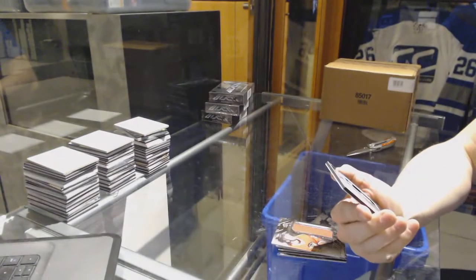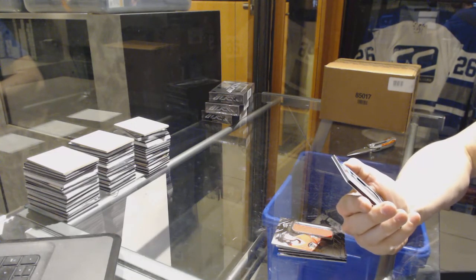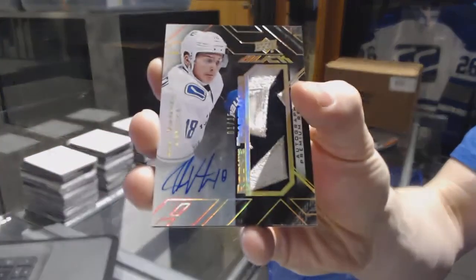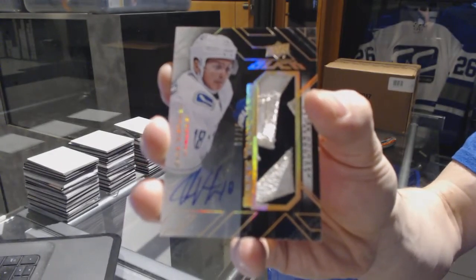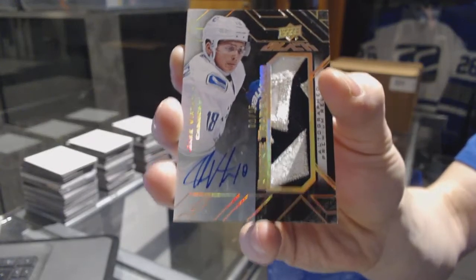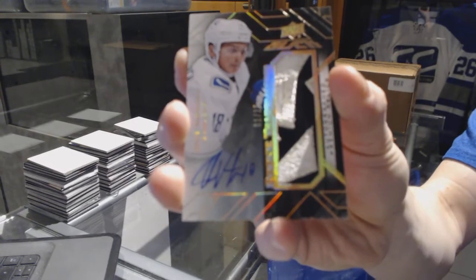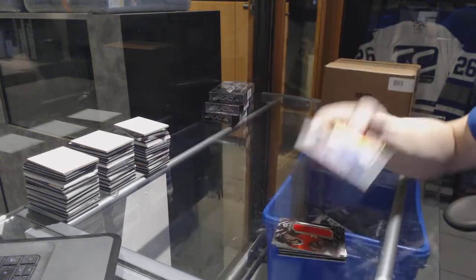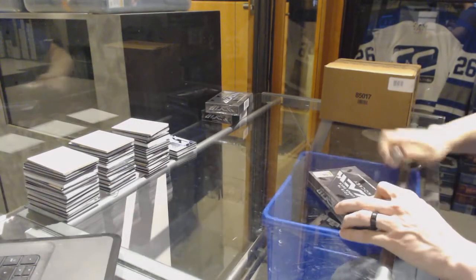And, oh, that's pretty. We've got a rookie trademarks patch and autograph, number 1 of 15 for the Vancouver Canucks, Jake Virtanen. 1 of 15 for the Canucks, Jake Virtanen. Good start. All right, box 2.